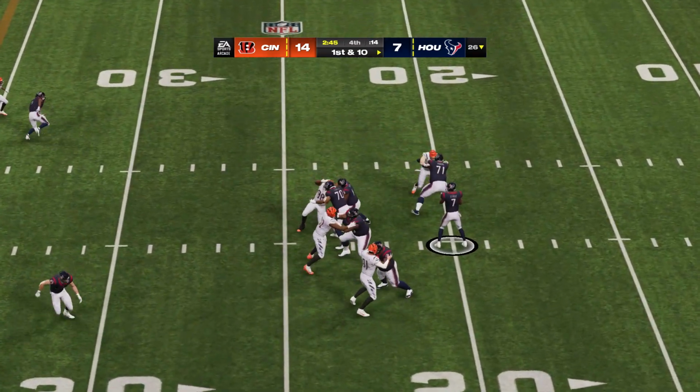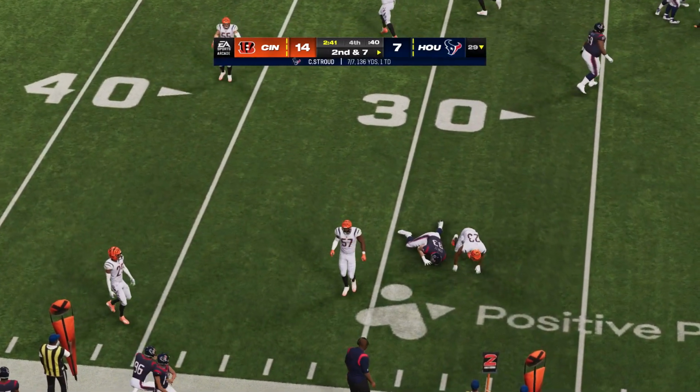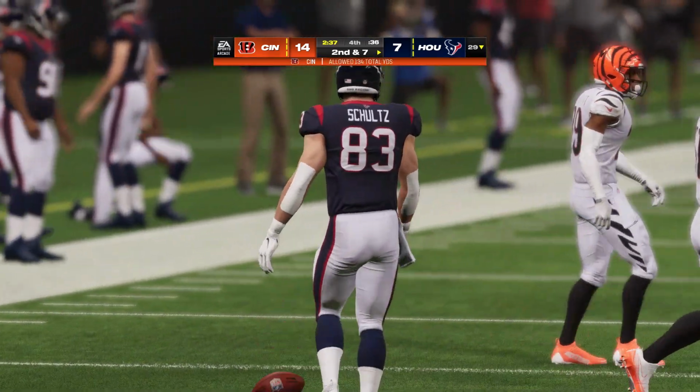Throw it with Stroud here, 1st and 10. A short one going to be taken in here by Schultz. So the completion good for just 3. And that'll make it 2nd down.